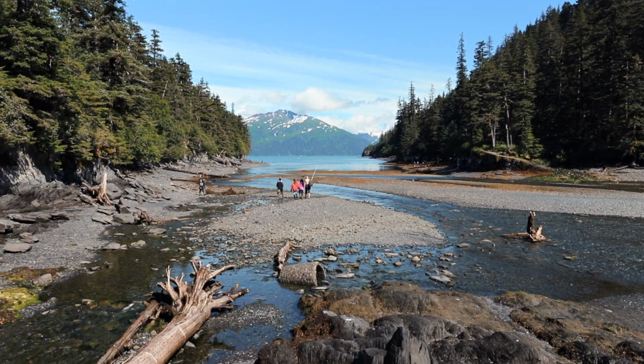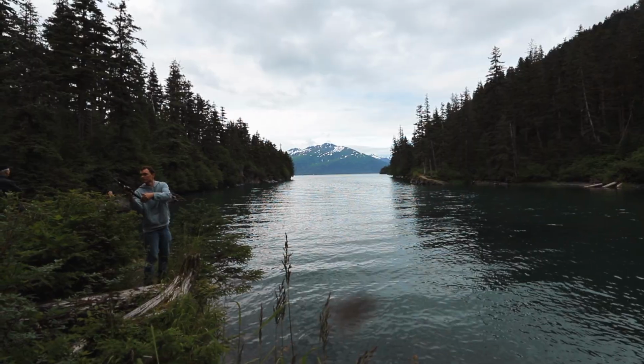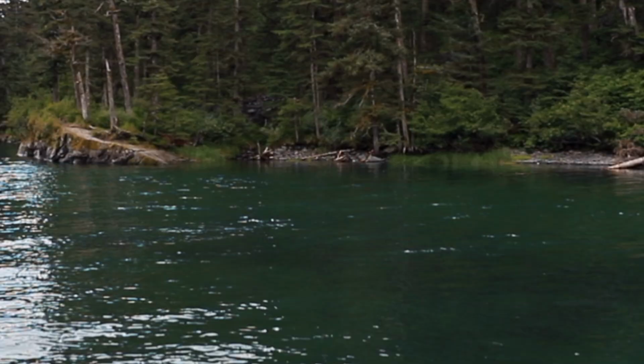And after stopping at Lu Yang Park for some fishing, I'm gonna try to catch one pink salmon. A spot that was equally as full of mosquitoes as it was fish.